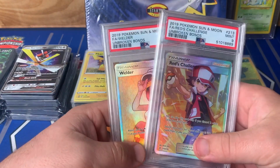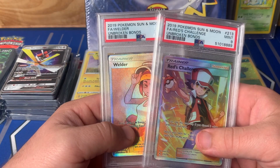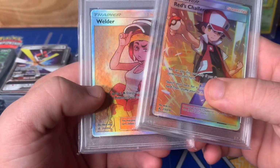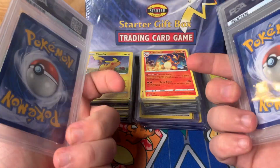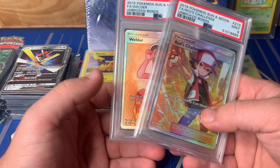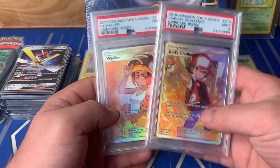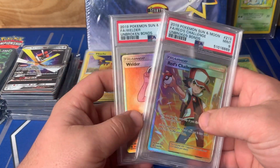Next up, we've got some PSA graded cards right here. Two Unbroken Bonds full art or secret rare cards. I think I paid $100 for these two cards, and I basically just offered the person 70% of recent eBay sold listings, and he accepted that. So it was either $100 or $120 for the two of these. I believe it was $100.